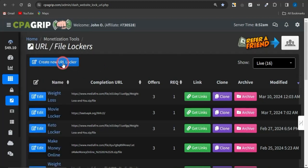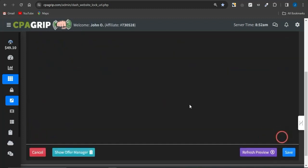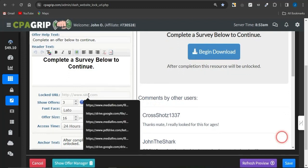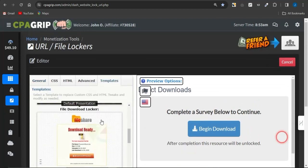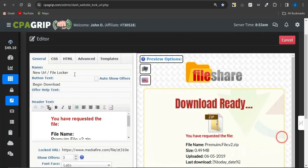Now you want to click on create new URL file locker. You can agree to the terms of service, click on continue, and you'll be brought to this page right here. Now you want to simply paste that link to that ebook in the locked URL section. Once that has been pasted, you can go into the template section. You may want to simply select this file download locker template, head back to the general section, and in this section you want to simply give it a name that actually resonates with that particular offer.